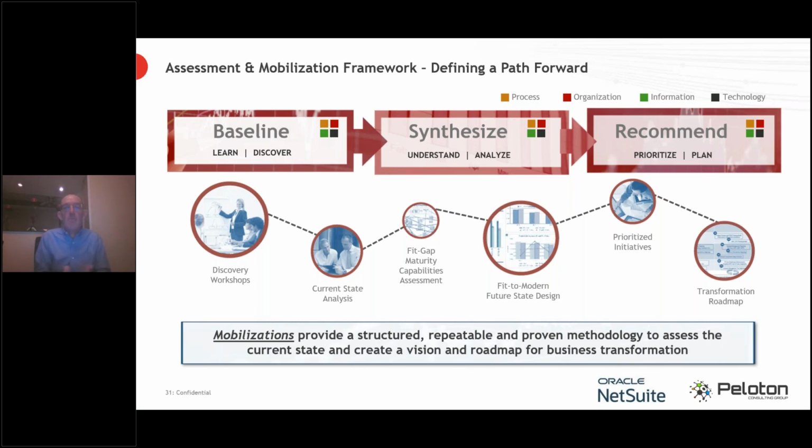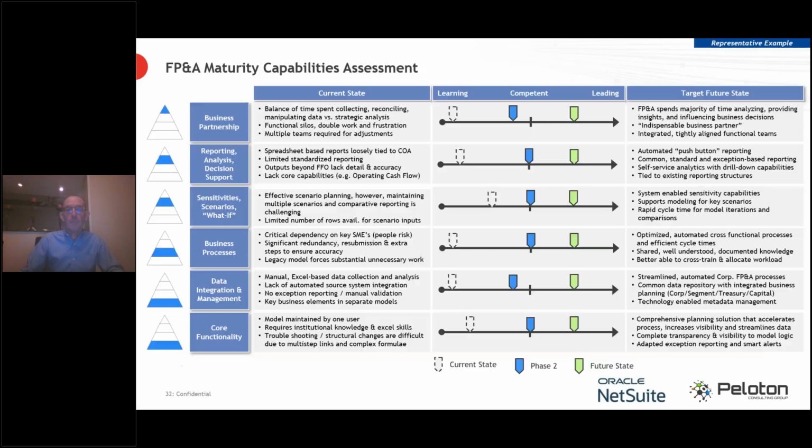This does take some time, but these can be done in a very rapid, short cycle way, such that you come out with an intentional roadmap for your transformation. You know what you're doing first, second, and third, and why. You understand the dependencies, and you can implement and make your very detailed planning in accordance with that roadmap.